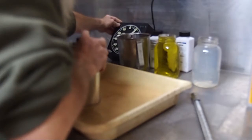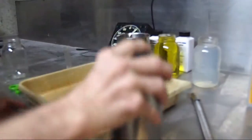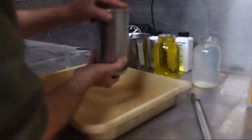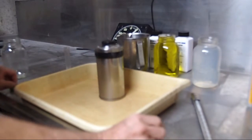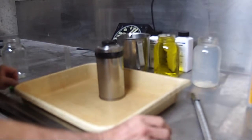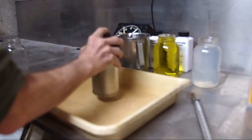Put the lid on, start the timer, give it an inversion, another inversion, another inversion. Tap it on the counter. That helps to dislodge any air bells that are on there. We don't want any air bubbles. About 20 seconds for the first agitation. We'll let it sit, and we'll give it 5 seconds every 30 seconds. So we'll go once, and back, and over, and back.